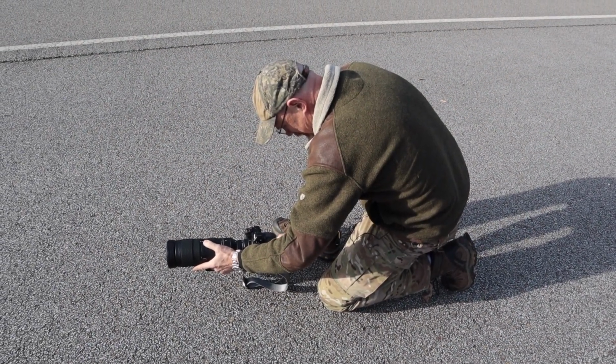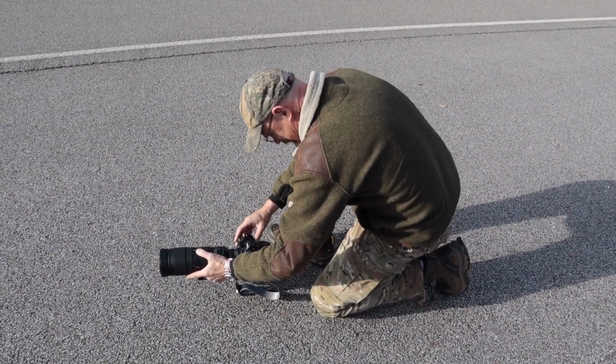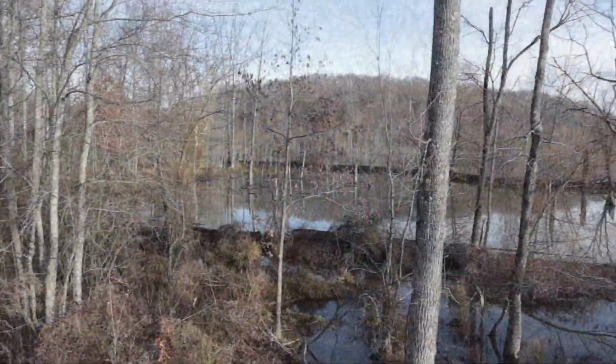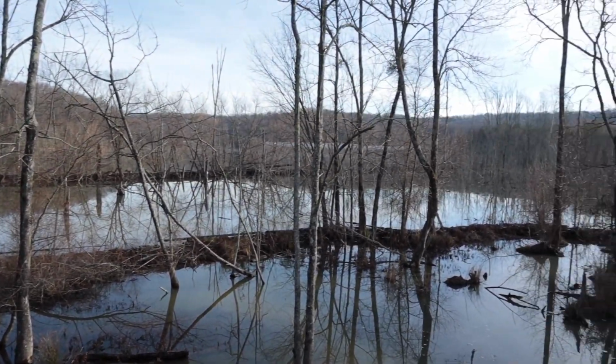David's getting artsy-fartsy with a mirrorless camera, a teleconverter, a 500mm lens to take a picture of this glove. David's glove photo turned out really cool, so make sure to check out his video to see it. Oh, that's how you get those in-car footage.